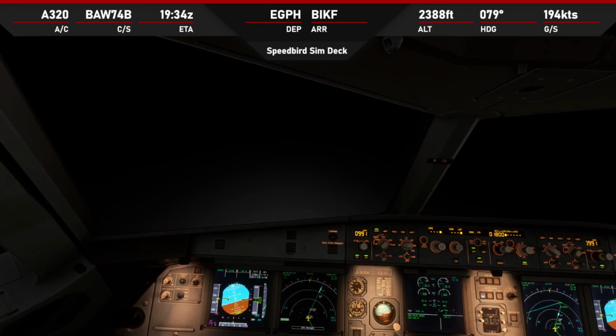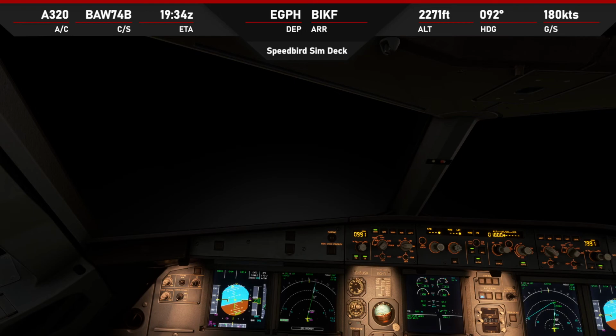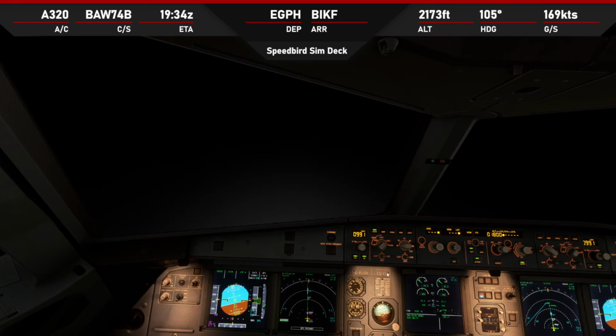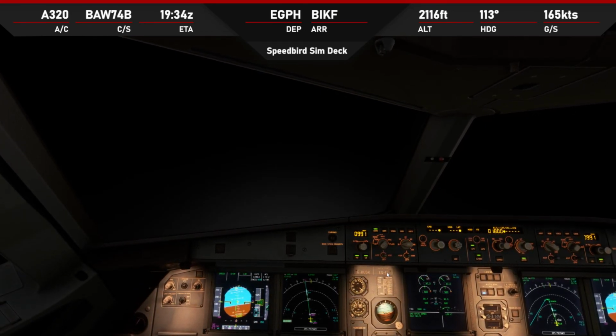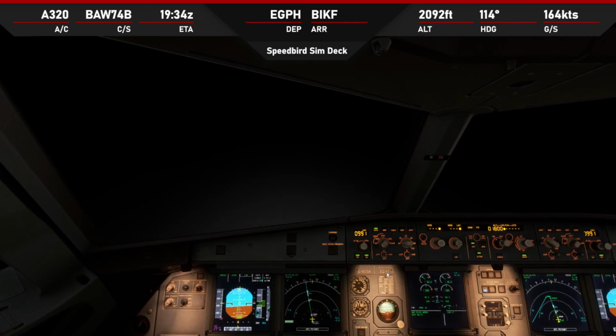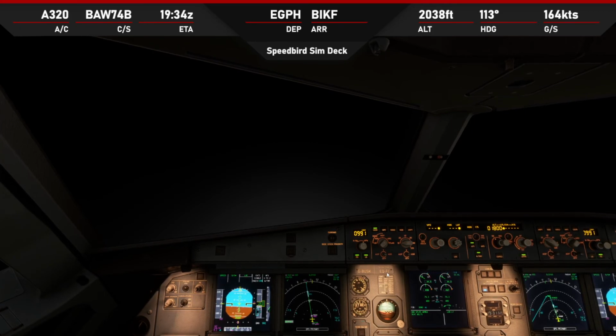We're a bit below the glide slope here, not below, what's going on? But that's okay because we've got to be at max 1800 feet. So I think we're okay. You see the magenta dot coming across now as we line up with the runway. We should start to come down as we capture the ILS. Keflavik traffic, Speedbird 74 Bravo on final. Here we go, captured it.